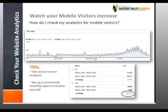So this snapshot here, I did a little bit of research on some of my clients' websites. So this is a client of mine who sells products to school-age kids. So they have this spike naturally at the end of summer. And I dug in. She doesn't really have a mobile-friendly site yet, but we're working on it.